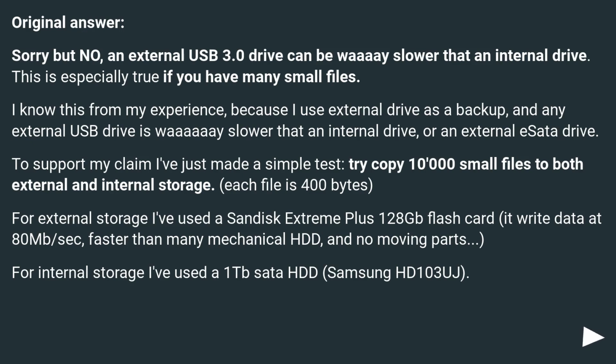To support my claim I've just made a simple test. Try copying 10,000 small files to both external and internal storage. Each file is 400 bytes. For external storage I've used a SanDisk Extreme Plus 128 GB flash card. It writes data at 80 MB per second, faster than many mechanical HDDs, and has no moving parts. For internal storage I've used a 1 TB SATA HDD, Samsung HD103UI.